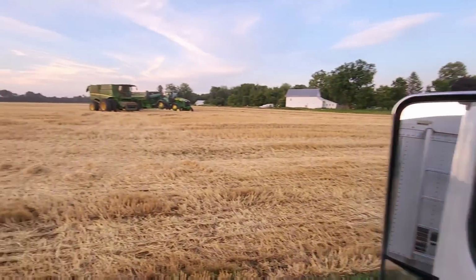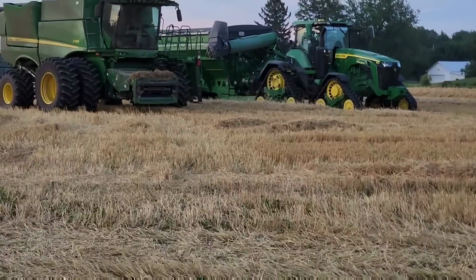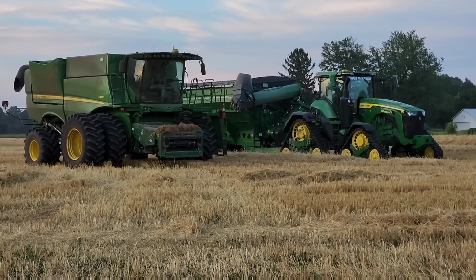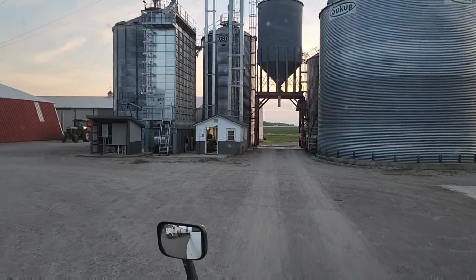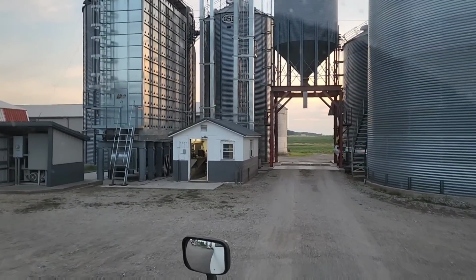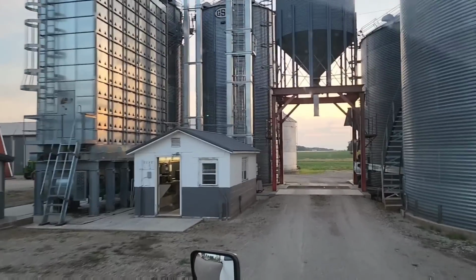So we're done taking the trucks home. Look at them. Look at how pretty they are. Look. Phil's filling the wet bin. My lights are working. See that green light there? Cool.